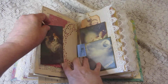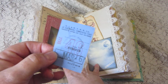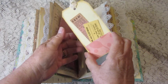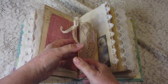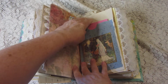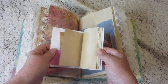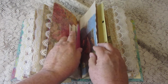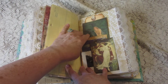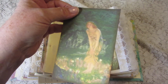Here's more journaling cards. And a little piece of ephemera, a little ticket. And this tag has a pocket on the back with more vintage tickets in it. And here is a big pocket, and in it is another miniature notebook, this one even smaller. Very cute. Jot down your ideas. And here's more journaling cards. Dreamy images.